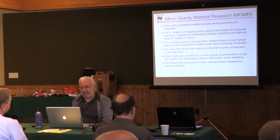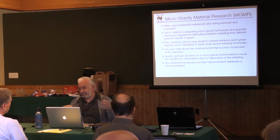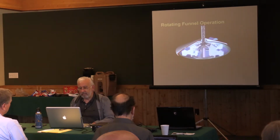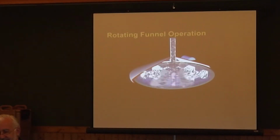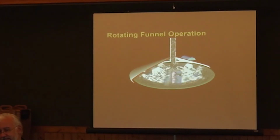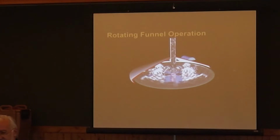One other point I want to cover is that there's research being done on how to handle material in zero G, because without gravity, we can separate things easily in gravity, but without gravity you need a force field of some kind. And so this is an animation I did that shows a rotary funnel in operation where you have a helical screw that drives the material and then you spin it around so the gas can escape through the center of the pipe. The pink pipe in the middle is where the gas leaves, and the rotating material exits through a port in the side and is carried out by another helical screw.